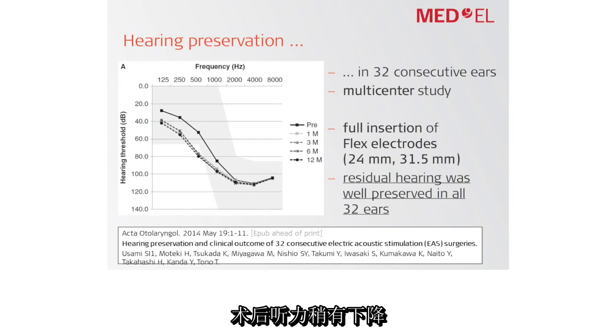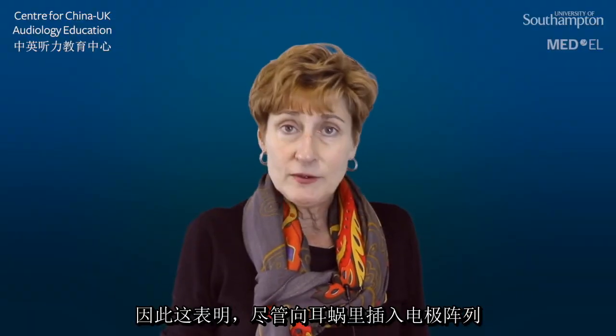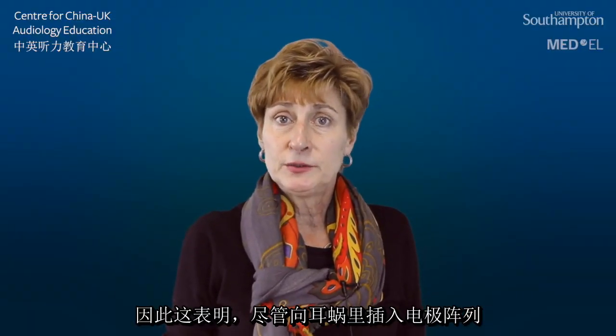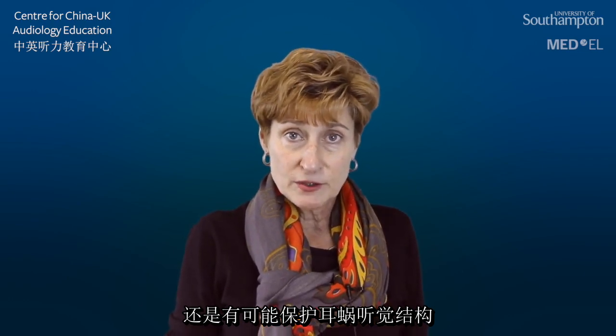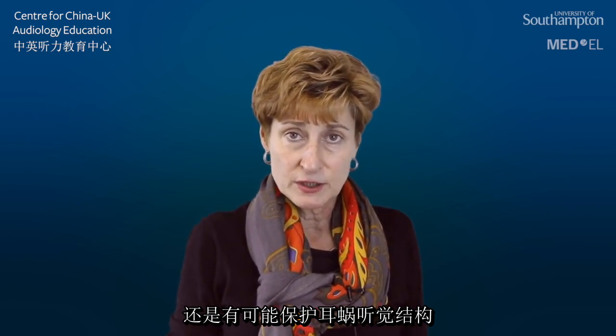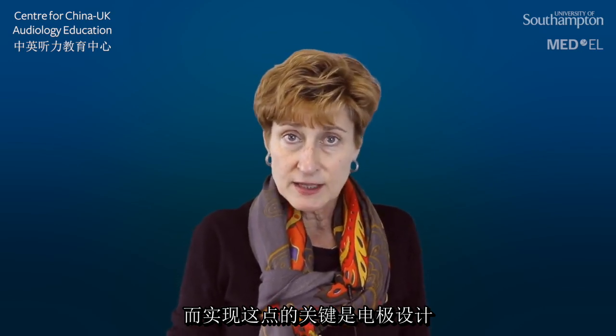You can see preoperatively they all have residual hearing. Postoperatively, there has been a slight decrease in hearing by about 10 to 15 dB in the low frequencies. But nonetheless, the low frequency hearing remains, and it is measurable. So even by introducing an electrode array into the cochlea, it's possible to preserve the cochlear structures. Key to doing that is the electrode design.